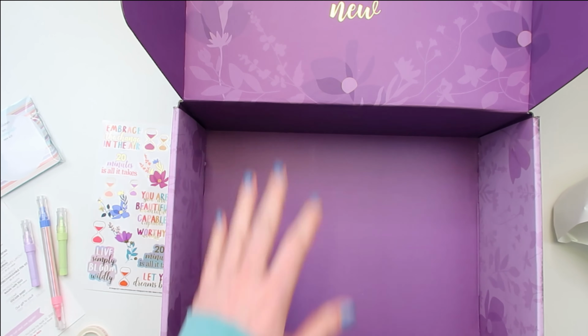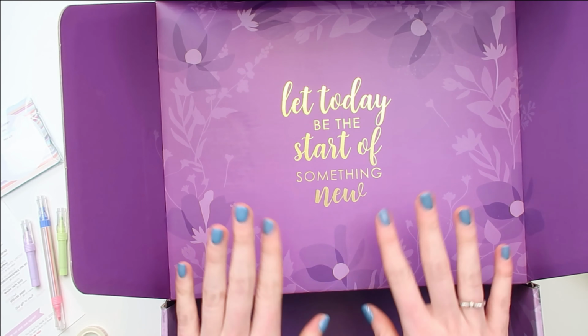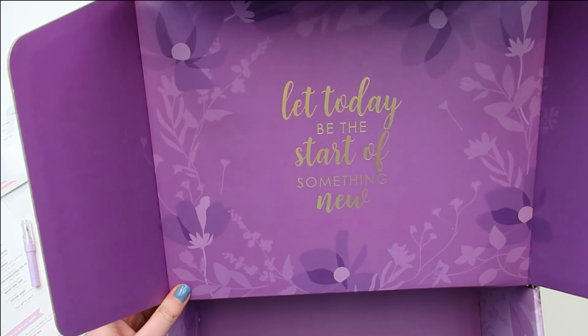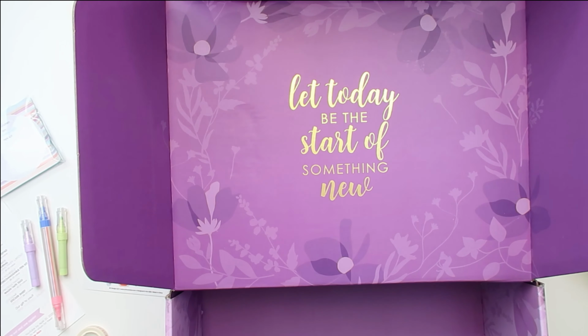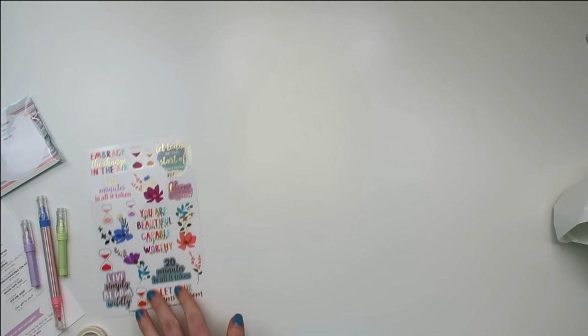But I'm probably going to turn this inside out so that I can use it and have this be the centerpiece of whatever I do with it. So I actually really like that. Just wanted to show you guys that in case you were wondering about the box. So let today be the start of something new. That's kind of got to be my motto for the year, I guess.